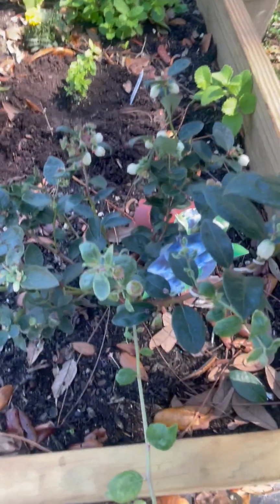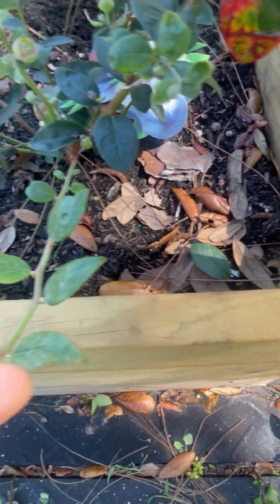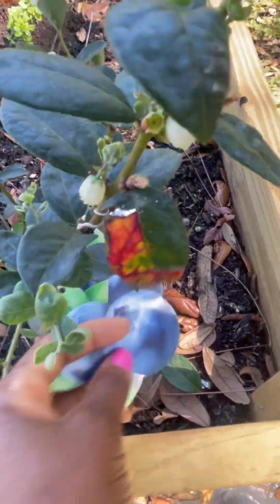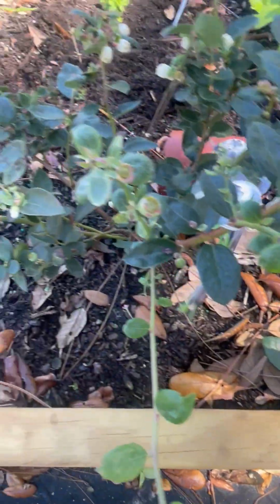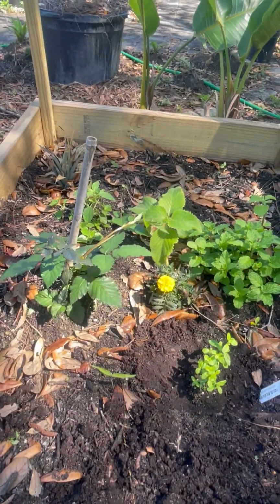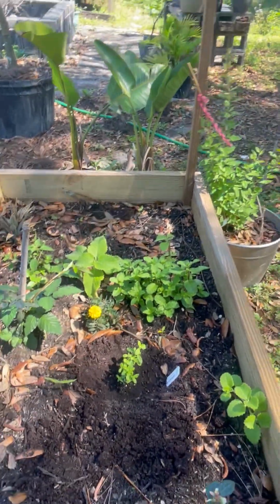And then we move over to here is my blueberries. Delicious. Oh, I still have the little blueberry tag. This tag has lasted on it forever. So this is my blueberry. And then we got mint, we got basil, we got raspberry in this planter.